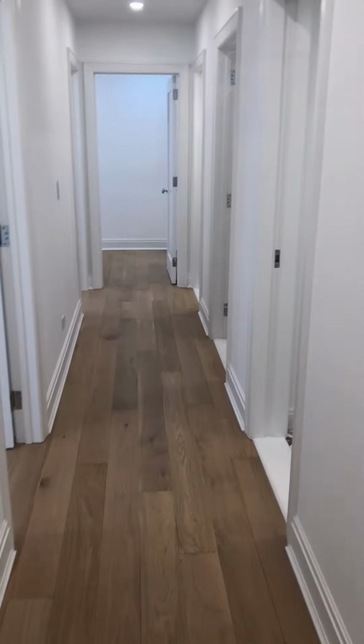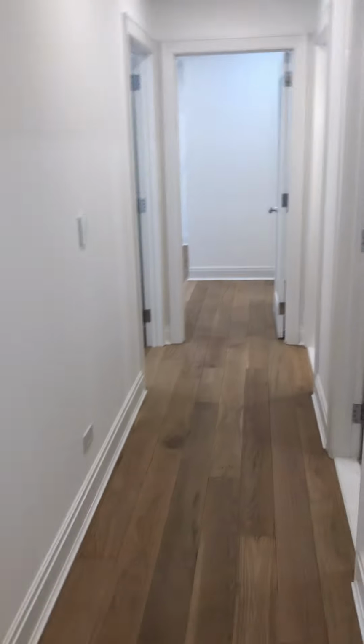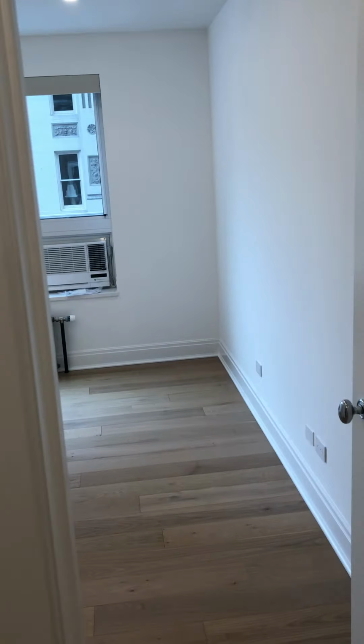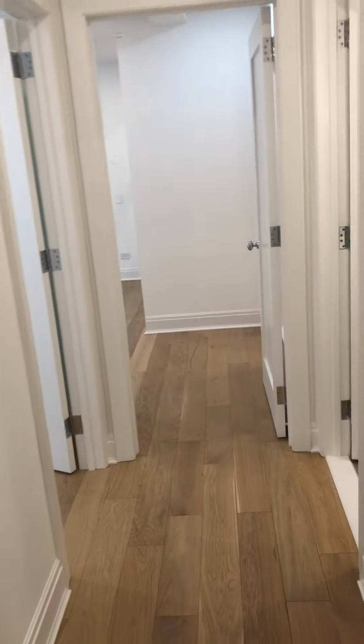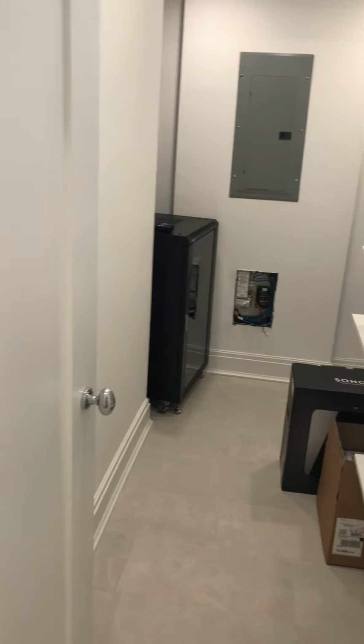So here we are, heading back to the bedroom side of the space, and I think there are several here. The first is the nanny guest, the second is with the bathroom for the powder bath. We have our smart home utility room here that's got the washer, dryer, closets, and that big rack to the left with all the panels, which is amazing.